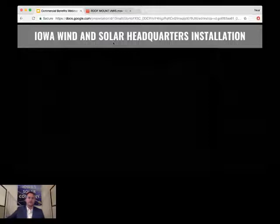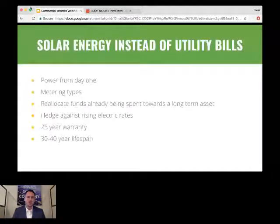Okay, so let's get into the benefits of solar. First, we're looking at power from day one. When we install your array, as soon as it goes in, you'll flip the switch and you'll see your energy bill drop. Now, for some smaller businesses, that might be 100%. For the larger businesses, maybe we can only offset a portion of that just due to the size of your roof. But as soon as you flip that switch, you'll see immediate savings.